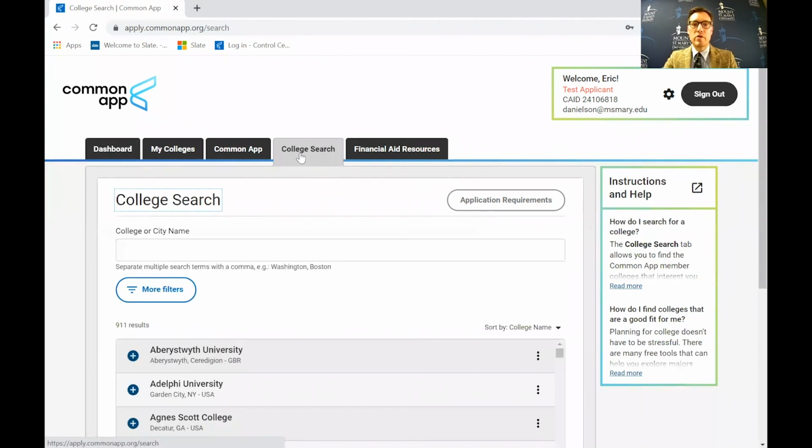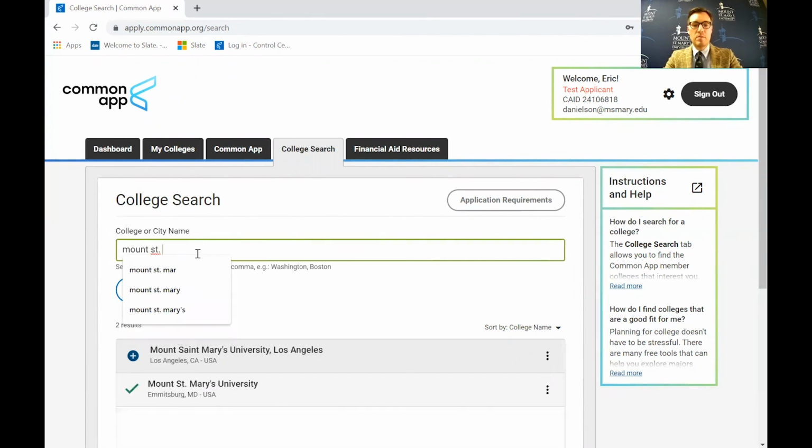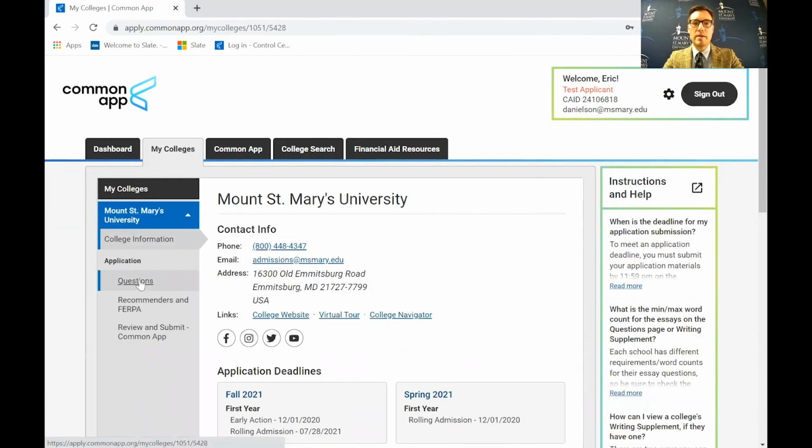First, when you're doing your actual search for colleges and search for Mount St. Mary's, make sure that you're applying to the proper Mount St. Mary's institution. There are actually two schools with the same name. We are the Mount St. Mary's University in Emmitsburg, Maryland. So make sure as you're looking at schools, you're selecting the right school. Once you have that chosen and you go into our application, there are just a couple of things to keep in mind.